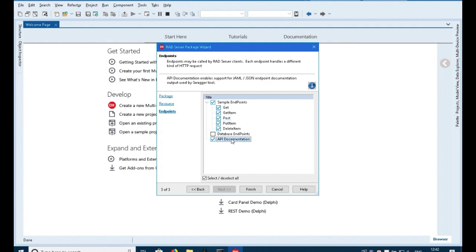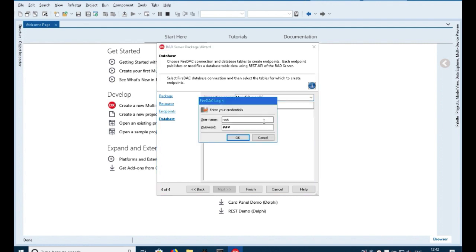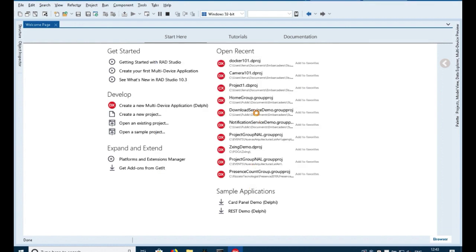You can automatically add the API documentation using Swagger, and now you can also automatically generate database endpoints, meaning you can generate the get, post, put, delete for your tables. So the CRUD, the basic work with your tables can be done automatically. So I'm going to select here one database, this one. I have MariaDB running on this Mac machine. We can choose here some tables, right? And read finish.